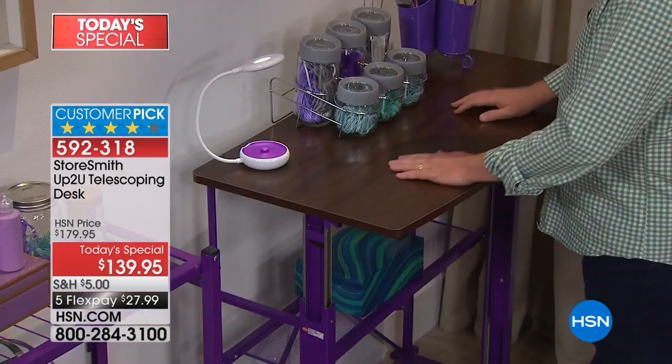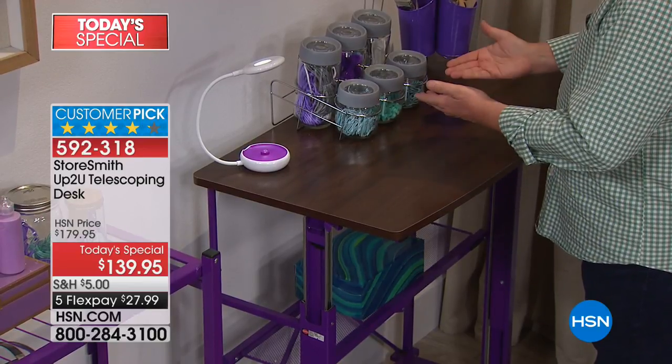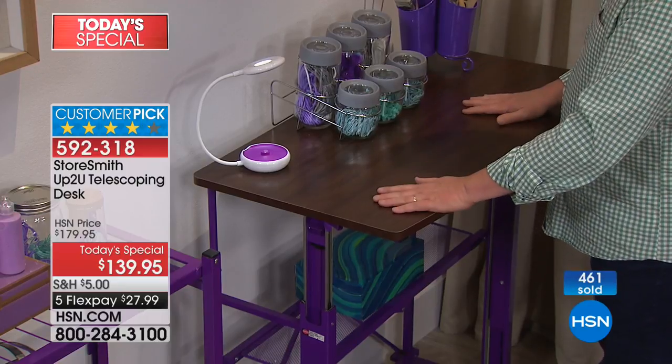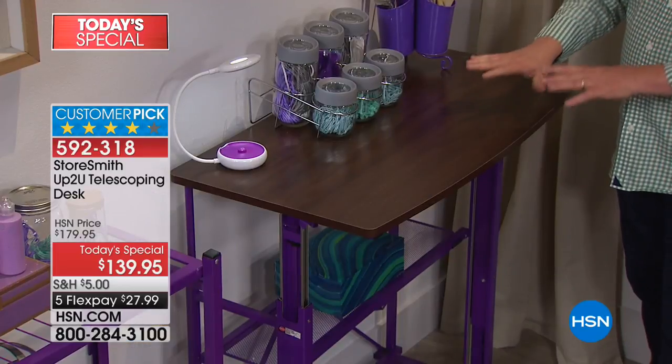Used to be 5'10", now I'm 5'9", and this is about the right size for me. So no matter what you're working on, if you need it a little bit higher, you can lift it higher so you can get to that close work. If you're doing model building, if you're doing puzzles, you're somebody that wants to have a craft table, now you've got one that is your dedicated space.